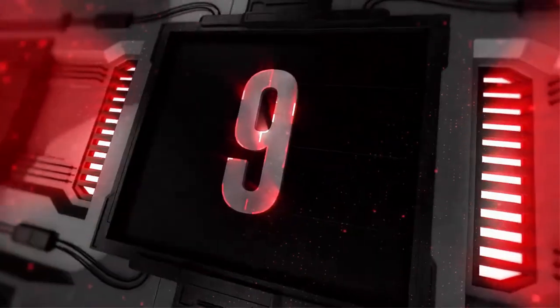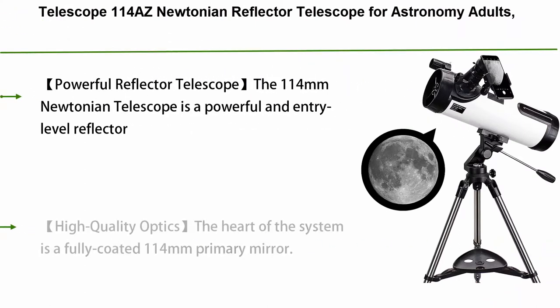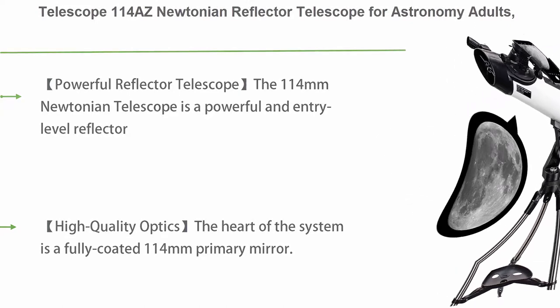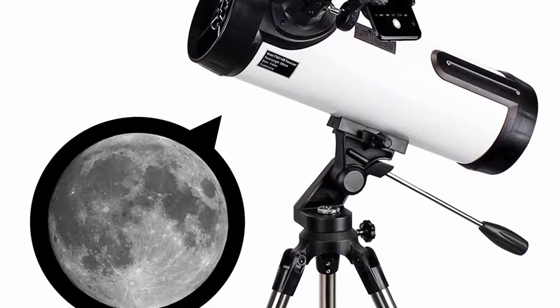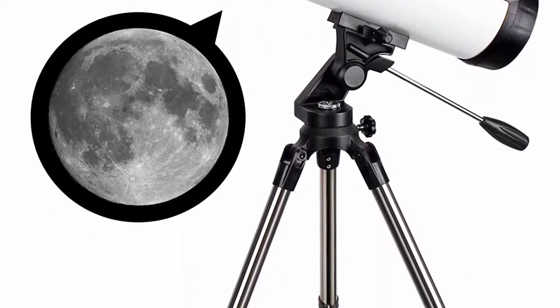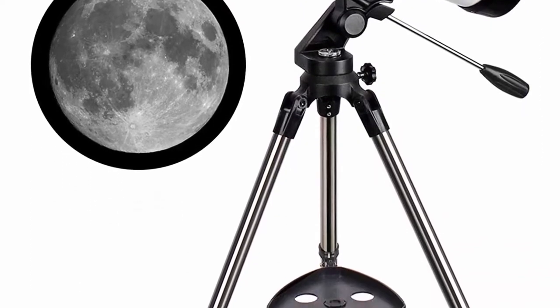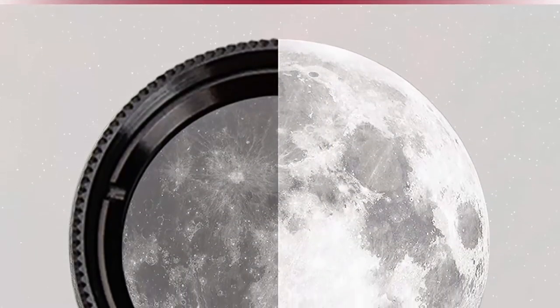Top 9. Telescope 114AZ Newtonian Reflector Telescope for Astronomy Adults, Great Astronomy Gift for Kids and Adults, comes with cell phone adapter and 1.25-inch 13% T moon filter. Powerful reflector telescope. The 114mm Newtonian telescope is a powerful and entry-level reflector telescope, which is specially designed for astronomy beginners and amateurs to explore mysterious space.